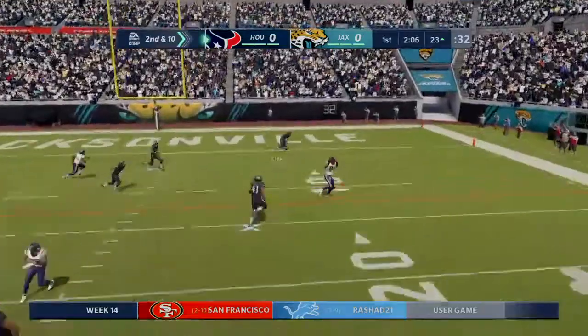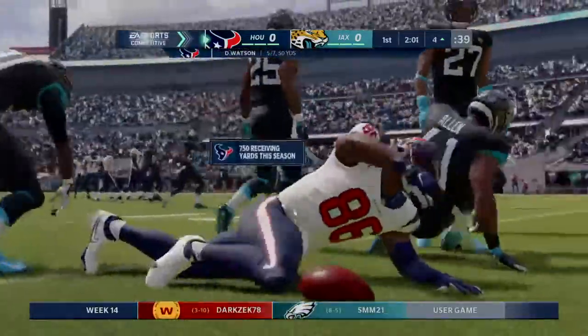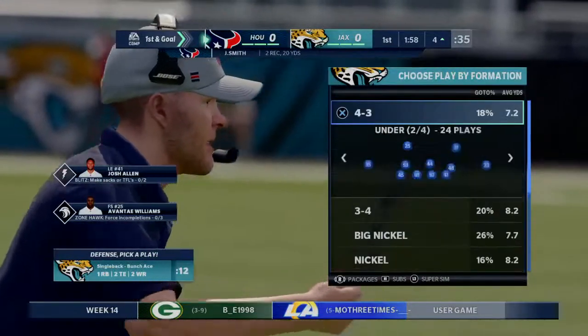To throw again. Watson. Oh, he's got a man wide open. Complete. And all the way down inside the 5 to the 4. 60 catches for him now on the year. This last one, a first down.